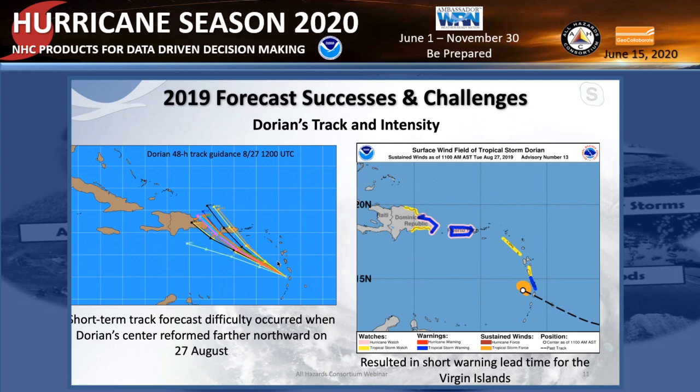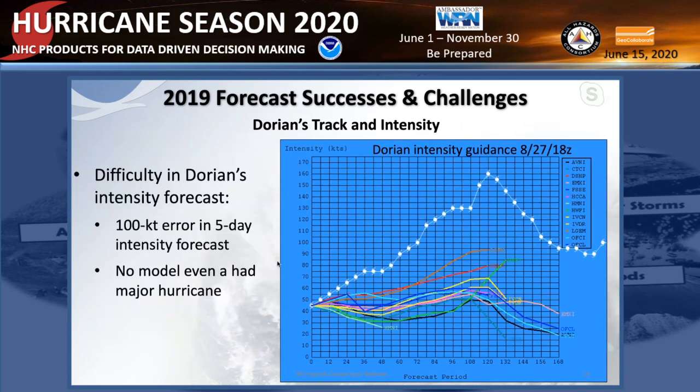And that's not always the case. Sometimes all the track model guidance can be incorrect and the forecast can still appear to be very certain, but that doesn't always play out that way. There were some difficulties in forecasting Dorian's intensity as well, due to that potential land interaction.